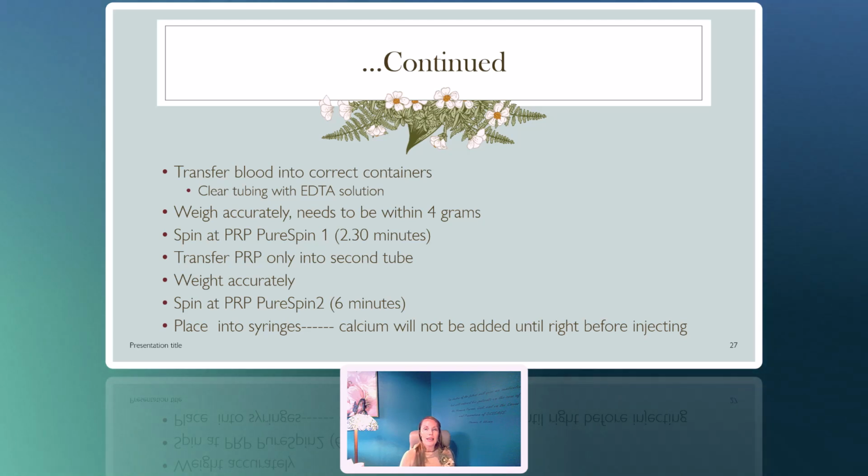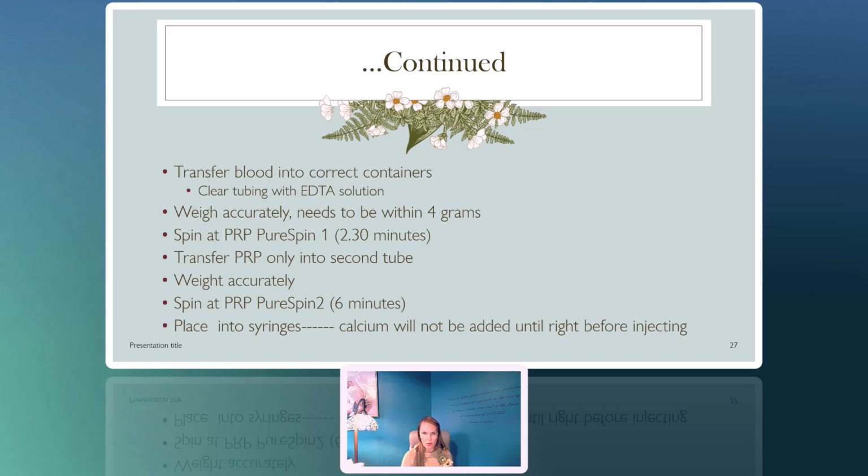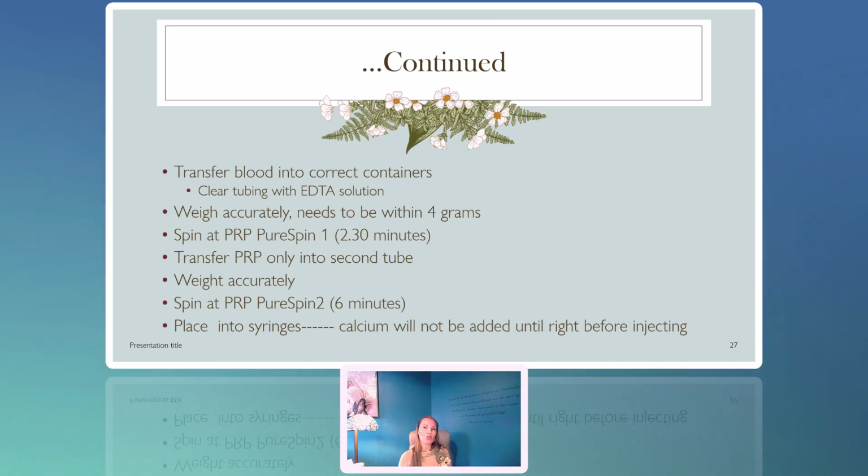Now, the centrifuge that you're going to be using for PRP has to be made for PRP. You can't use your basic labs that you draw your CBC and CMP with. The other thing is the tubes are different. Some of those tubes have different additives in it that when you put it back into the skin, you're going to cause serum sickness in some patients. So make sure you're using one that is designed to be used for platelet-rich plasma.